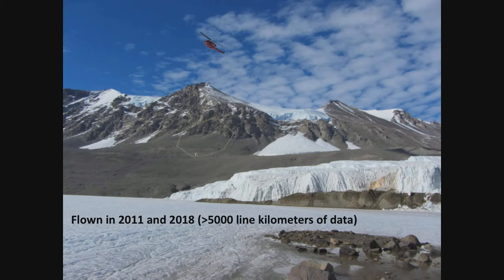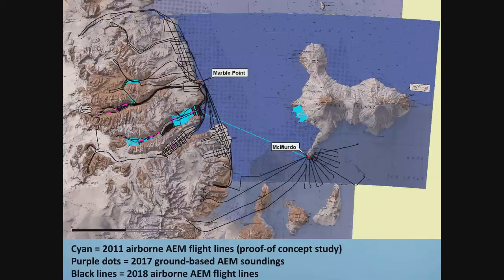And then this primary magnetic current induces electromagnetic currents in conductive materials in the subsurface. And those are then recorded by the receiver at the tail of the antenna. So that's the part of tickling and giggling.